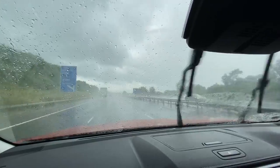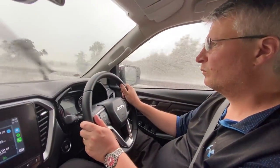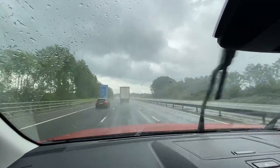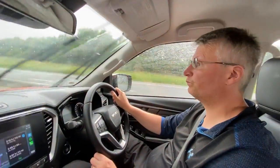Getting worse. It is, and there's no fog whatsoever. It's purely rain. Has that warning come up again? Not yet, which is good. Oh. There you go. Back up to the limit.